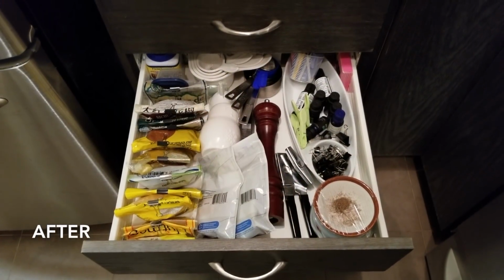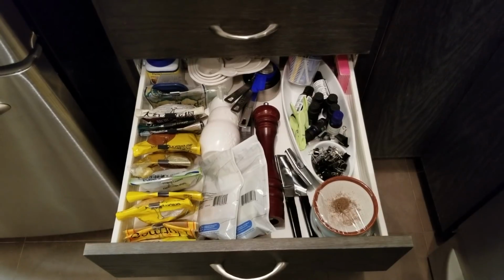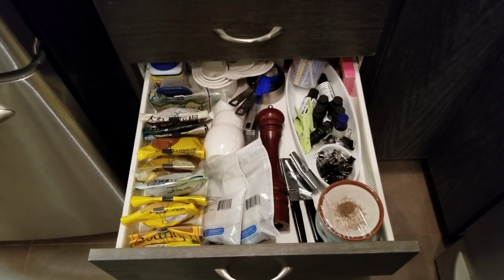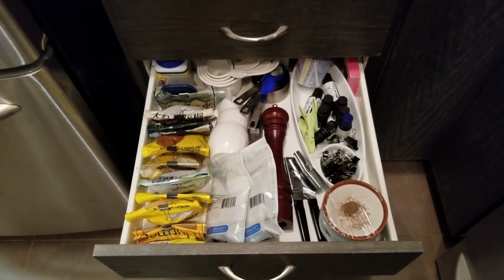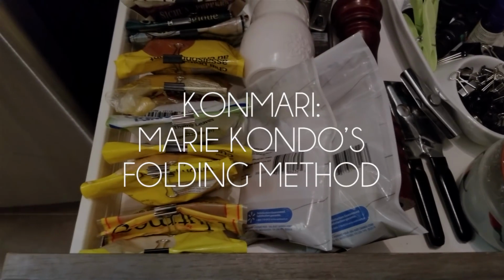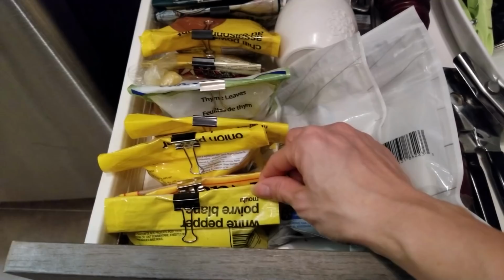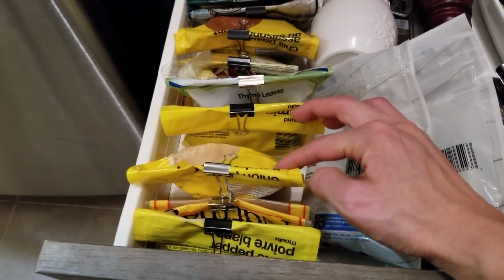I am very happy with the way this drawer turned out. I used to have little jars for my spices, but I found that they got a little bit grungy and I didn't always love removing the spices to wash them. I found that I preferred to leave the spices in whatever packaging they came in. I basically KonMari'd my spices, so you can tell what everything is just by looking at it. I made sure the name of the spice was accessible.